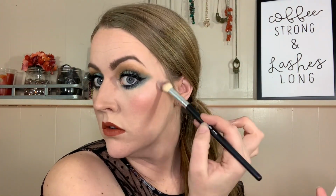Now for my fave. OMG, almost forgot my brow bone. Losing it. Milk mustache never hurt anybody. I'm gonna go back into the Natasha Denona palette and a little bit of my Ofra highlighter. Got a little lift lip there.